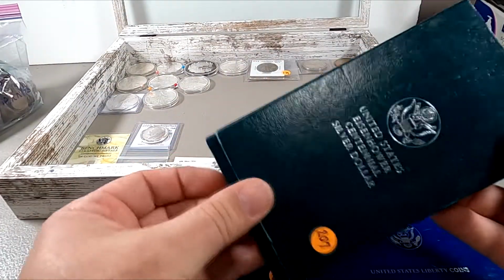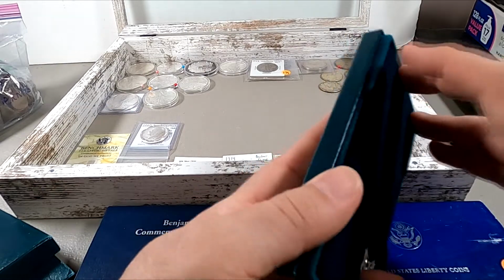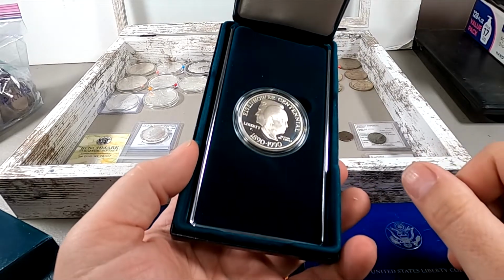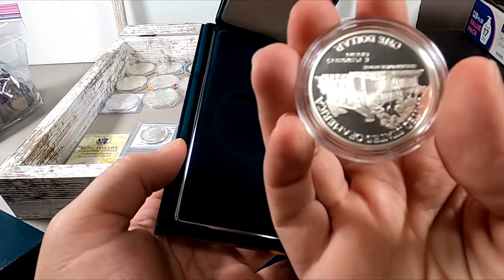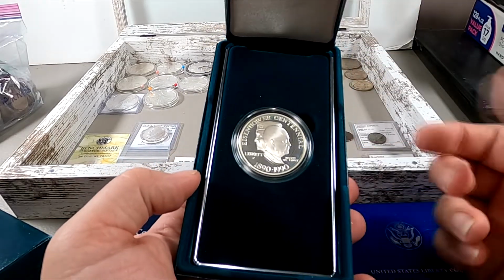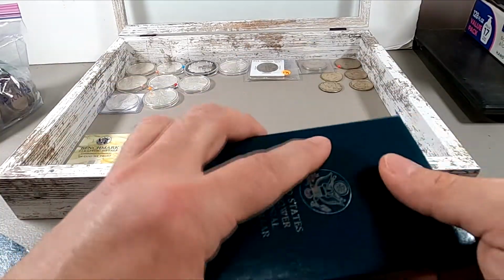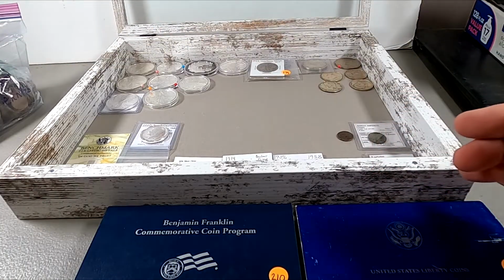And then we got a couple of some nicer silver dollar coins. This is the Eisenhower Centennial. Pretty decent one. I think I paid 15 bucks for this. This one's going to be resold on eBay. I think I can make about $5-8 on it. It's not going to be a huge margin, that's for sure.